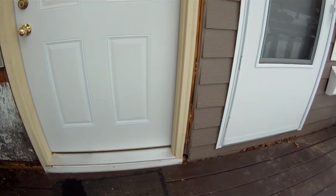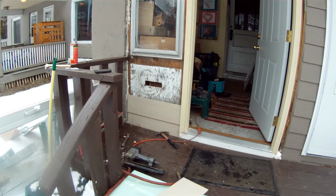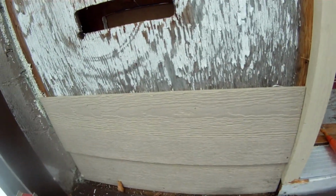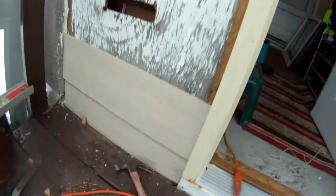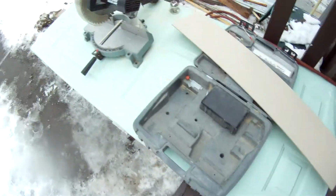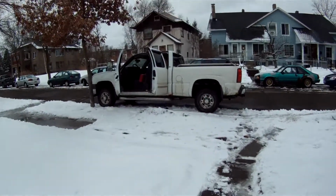Drag out my tools, compressor, nailer, chop saw. Started the siding. Maybe I can get this done today. I think that'll look a little better. All the way up and over and down. Here's my operation. Truck.